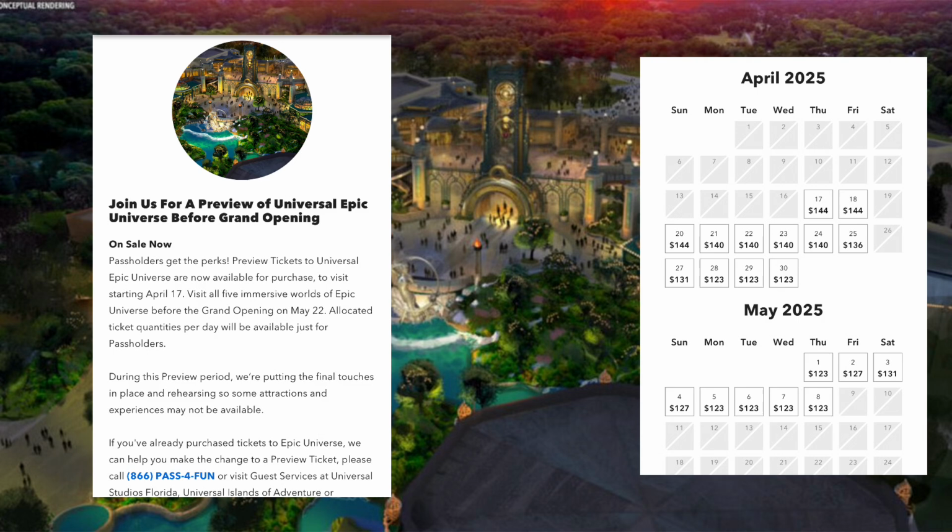And of course, we cannot forget to talk about Universal Epic Universe, because this is their brand new theme park that will open on May 22nd. But if you are a seasonal pass holder, an active 2025 Military Freedom Pass ticket holder, Universal Reward Signature Visa card member, or guest staying at any Universal Orlando hotel, starting on April 17th, this Thursday, there's going to be special early access tickets to Epic Universe. Either way, I am so excited to see that.